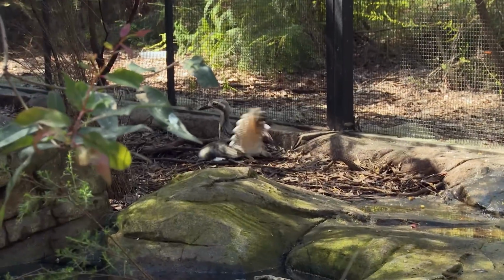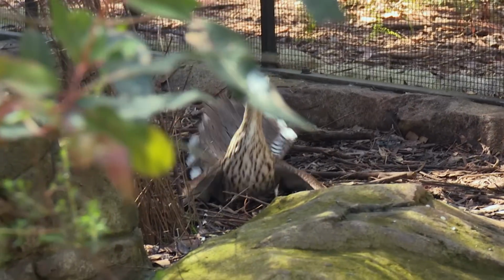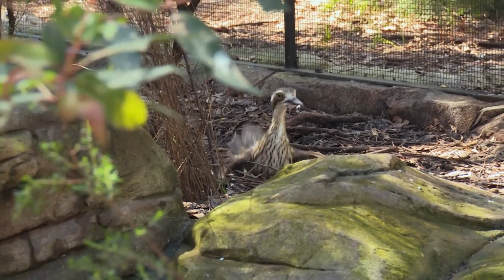But there's a behaviour that I've never seen before in curlews. The female is pretending she's got a broken wing or wings, and she's trying to lead me away from the birds. And if I was to follow, and let's pretend I was a predator in the wild, she would take me right away from these chicks. That's just amazing. She's doing it right now. Look at that.